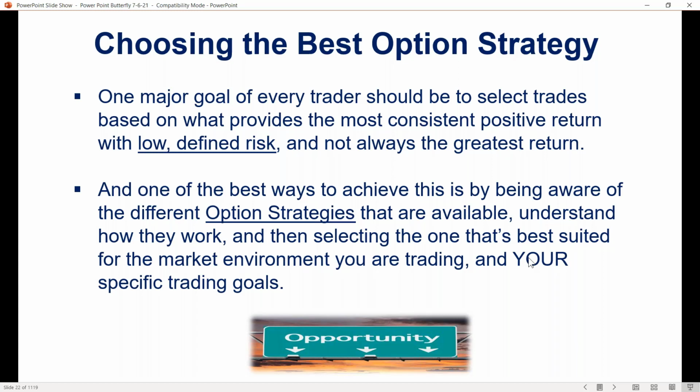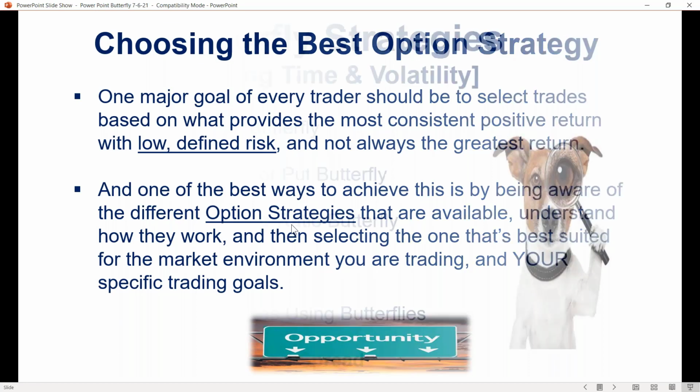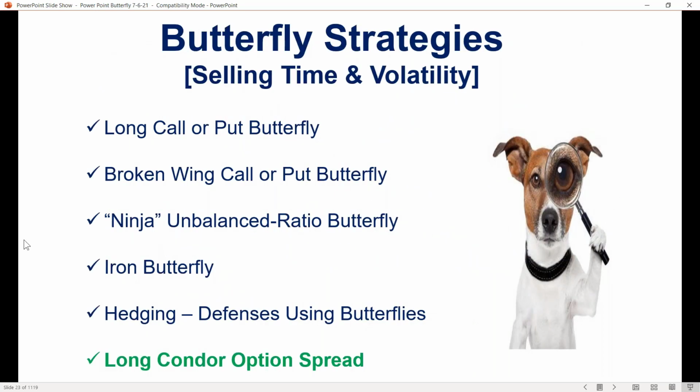You can use it with a small trading account of $2,000 or $3,000 up to big hedge funds with millions. And I've done butterflies on oil, thousands of contracts and things like that, or down to one contract on the retail side of things. So they're very, very flexible and available for anybody to use.